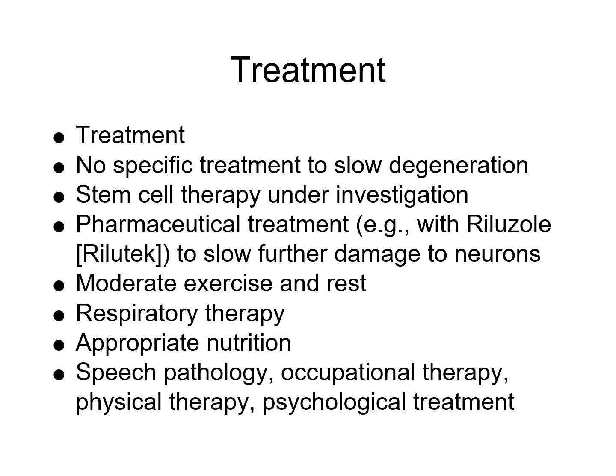No specific treatment to slow the degeneration. They might undergo stem cell therapy. That they're currently looking at that. Pharmaceutical treatments to slow further damage to the neurons, moderate exercise, respiratory therapy, appropriate nutrition, speech pathology, occupational physical therapy.